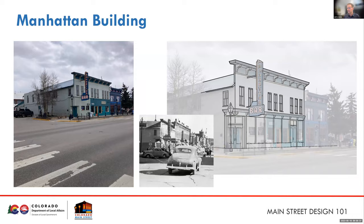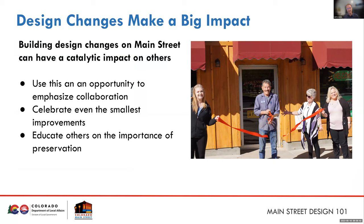So celebrate everything that happens downtown. Even small improvements make a big difference. They often catalyze more and more people to spend money and update their buildings.